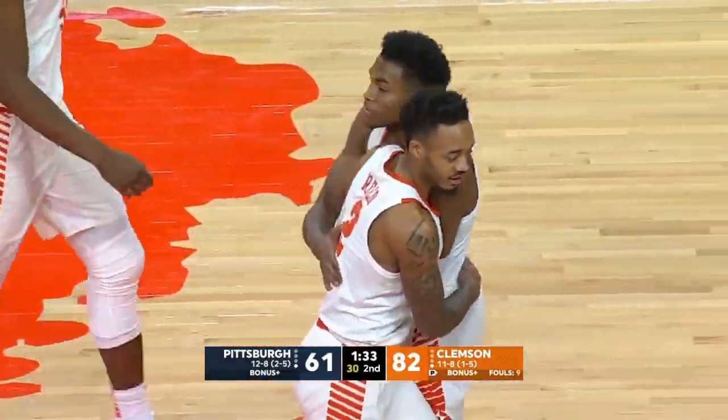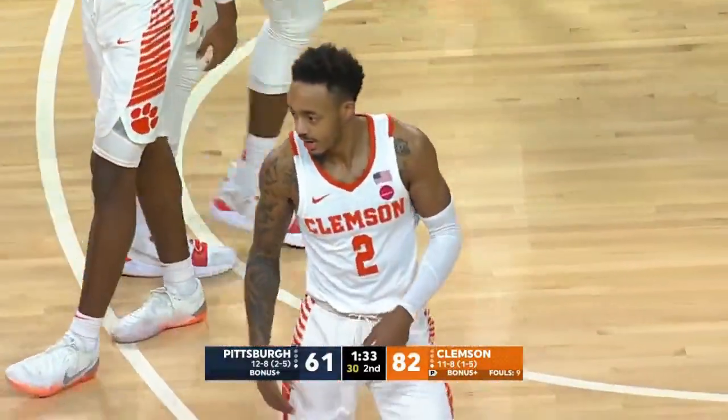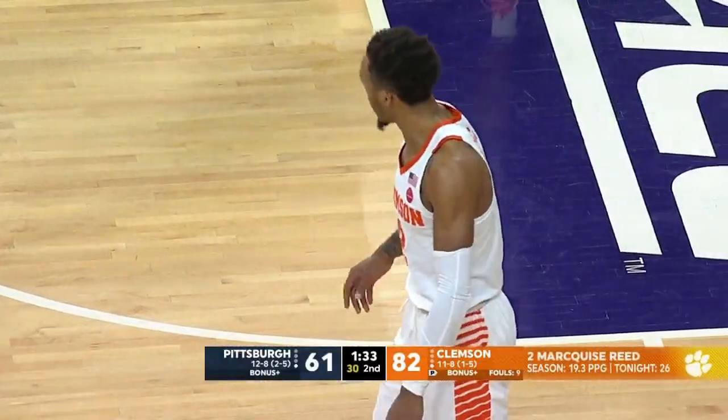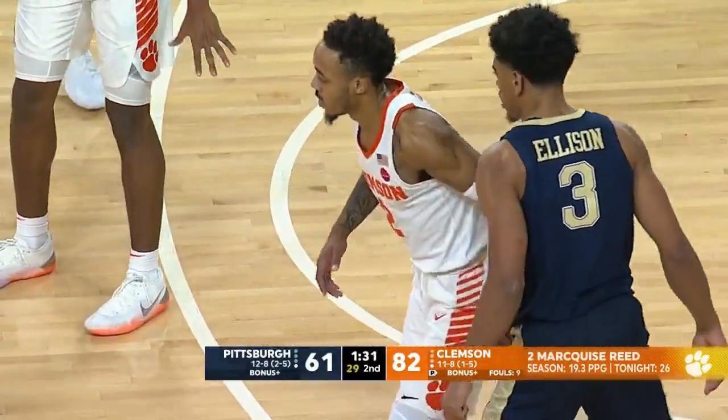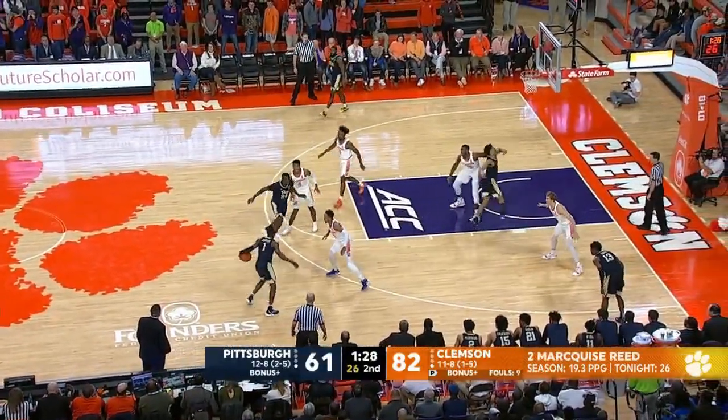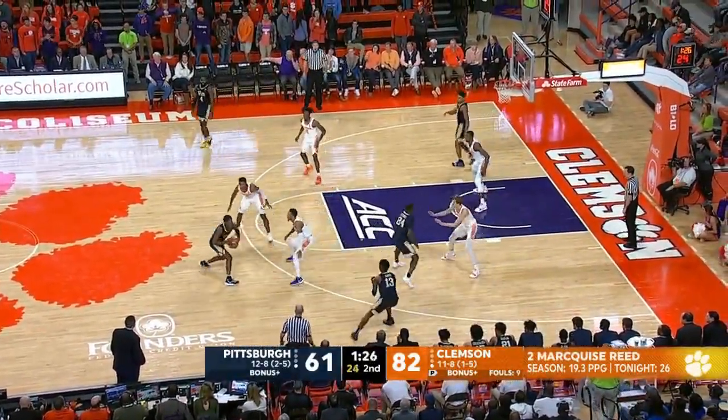Well, Marquise Reed, heartbroken after missing 4 free throws against NC State when Braxton Beverly hit that game-winning buzzer beater. He has bounced back in a huge way tonight to lead the Clemson Tigers with 26.